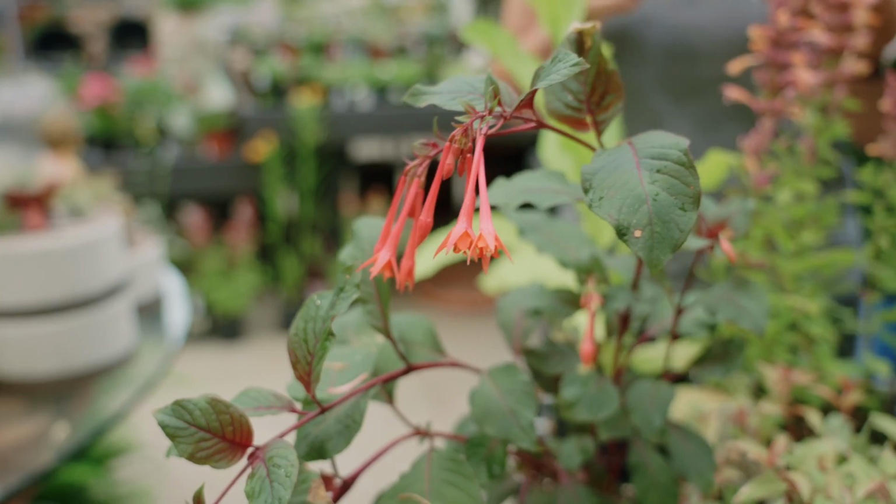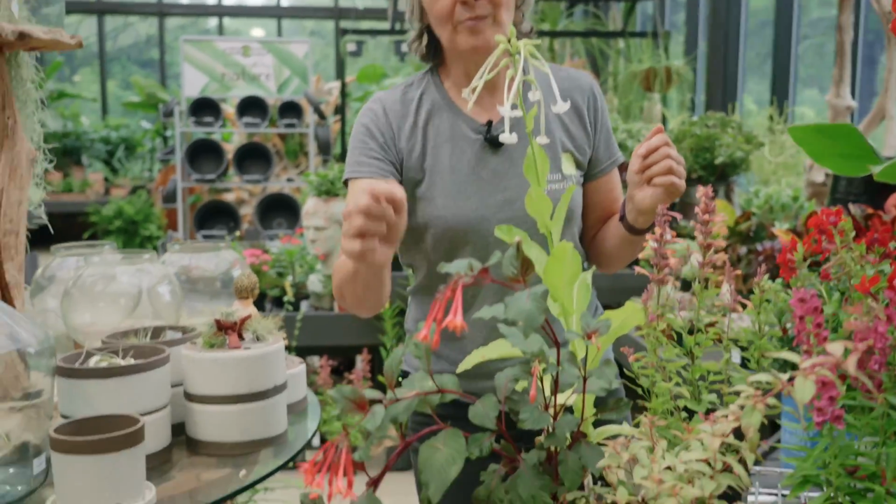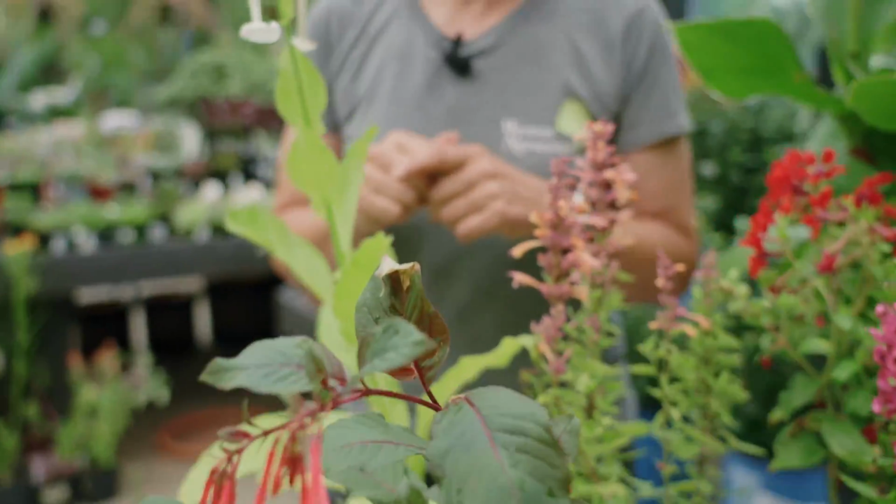noticed that some bumblebees are quite clever. They might not be able to get up inside the flowers, so they nibble a little hole up the top there, and they get to the nectar by cheating. It's fun to watch how inventive insects can be at times.